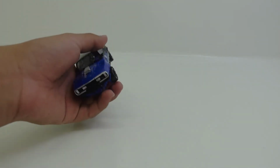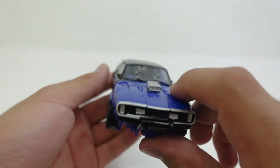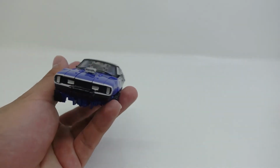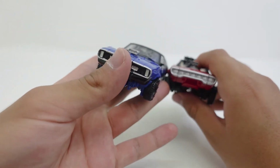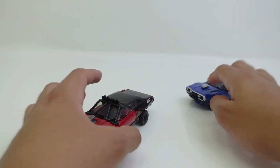So now with Dropkick fully transformed, I think that he looks really cool. His car mode looks excellent. The transformation was a bit hard, but I eventually pulled it off, and I think that this Dropkick figure does look quite amazing and everything. And comparing to the Shatter, the Plymouth Shatter figure, I think that these two look amazing. If they were driving with each other or something, you could have Dropkick in the front or Shatter in the front, however you want.